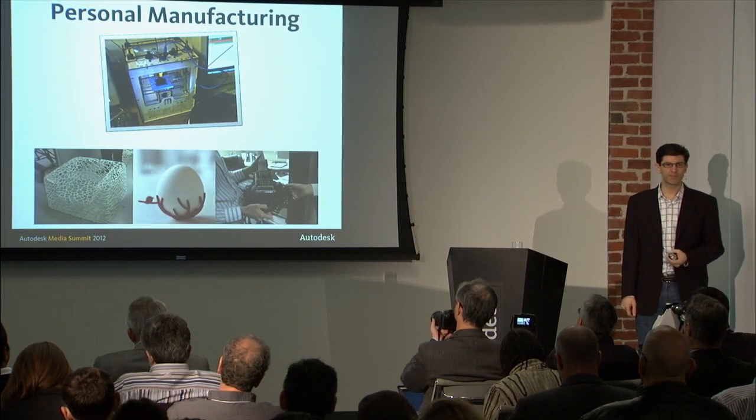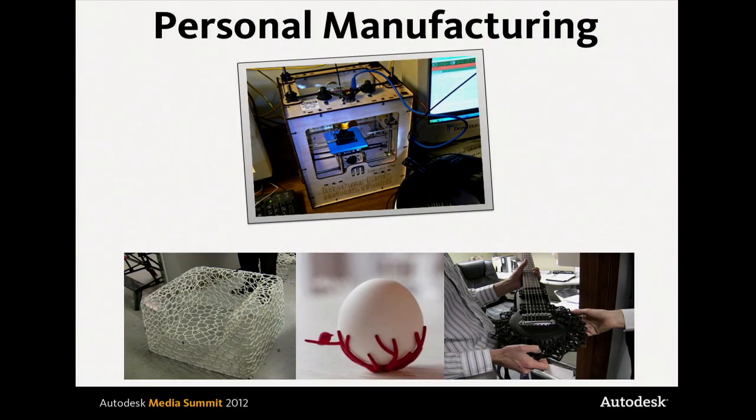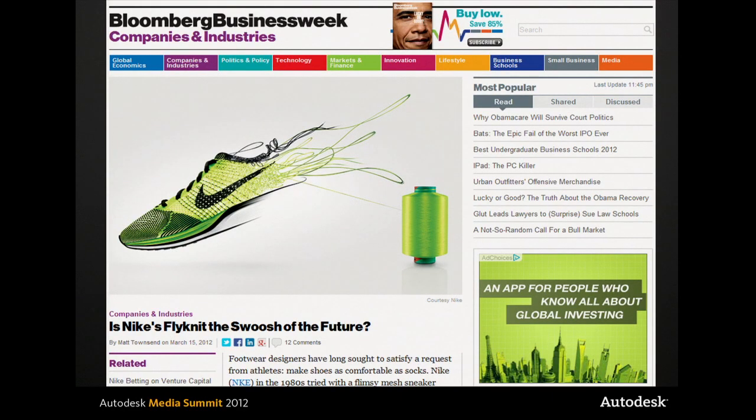For example, we're seeing these personal fabrication machines, these 3D printers that can print any shape, just any digital 3D shape. And so the next problem is, how do we capture that reality? Nike, in fact, they had shared this with us several years ago, and they just released this a couple weeks ago. This is their new Flyknit shoe. This is a shoe that is not made from a mold. It is knit by a machine in 3 dimensions.